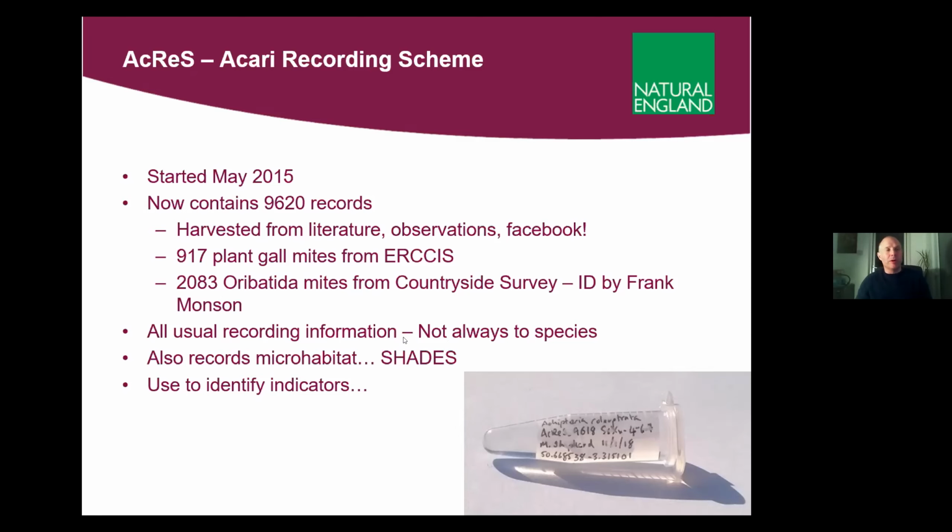However, we also try to record microhabitat, because sometimes just saying, well, this is a mite that we saw in an oak woodland isn't very helpful. And so I created a system called the Shades system. If you download the key, you'll find that in the back of it there is also the shade system. It's a way of describing in a very short code the microhabitats that you find in terms of the substrate, and you can have two substrates in case it's on the border between two. It estimates the humidity, the acidity or alkalinity, and the level of disturbance. And those are probably the most important things when you're very tiny.